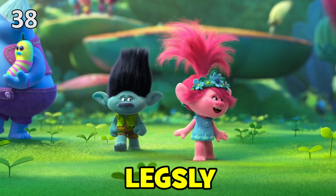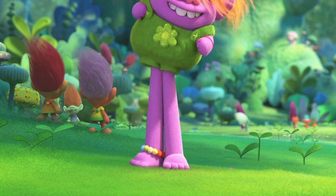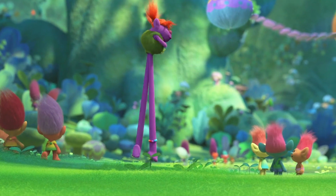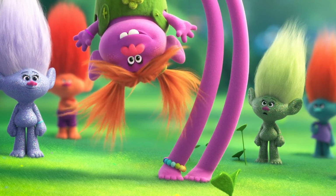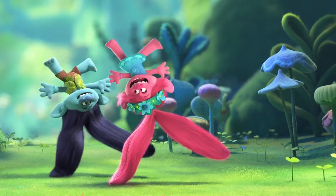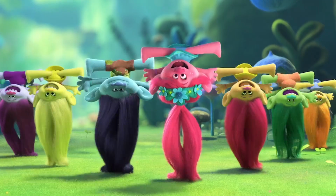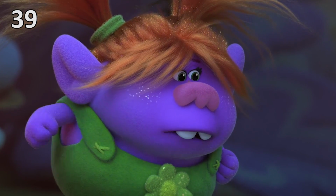As well as the many other troll tribes, we get to meet some brand new pop trolls, including Legsley, who has extendable legs, meaning she can go from short to tall very quickly. Unlike the other trolls though, she can't extend and manipulate her hair, and there's a nod to this when the pop trolls use their hair as legs to dance about during their opening song. Oh, and by the way, Legsley, which definitely feels like a limb-based pun on the name Leslie, is voiced by the aka-awesome singer-songwriter Ester Dean.